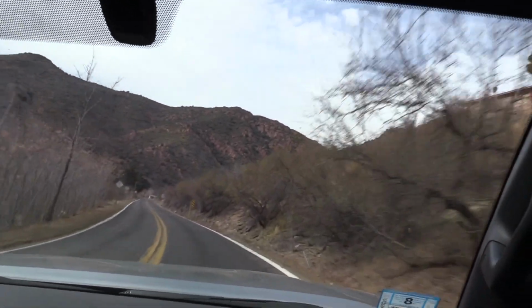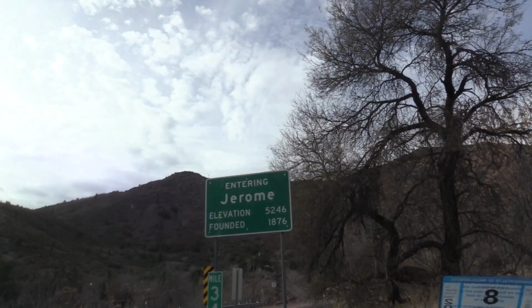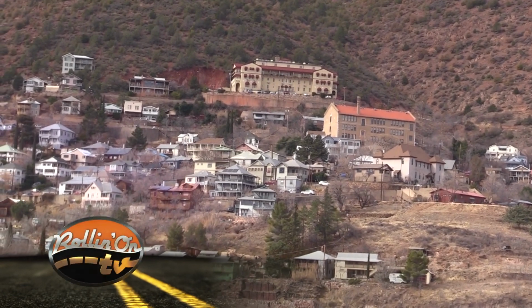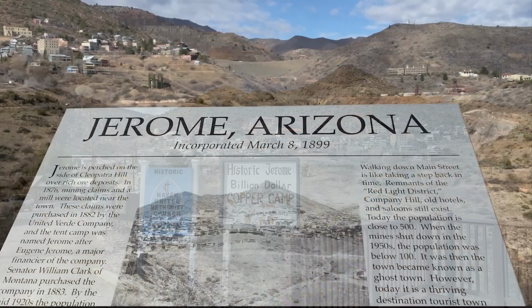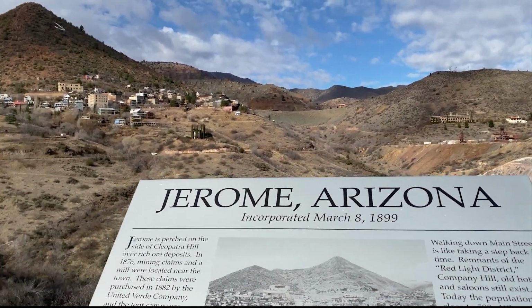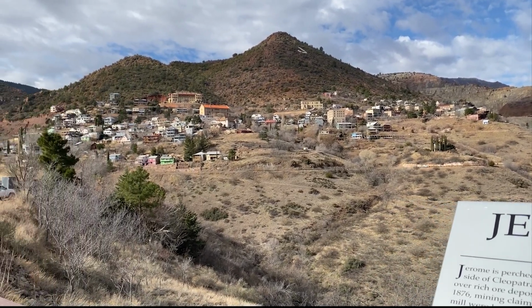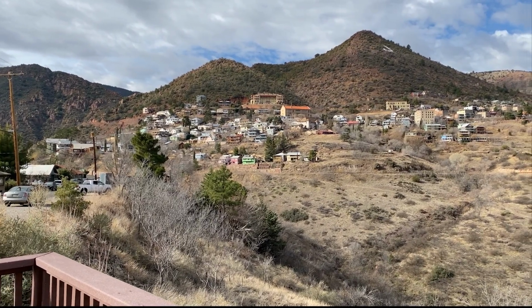One of the nice things about coming up this way is you get to see Jerome as you're entering it. Just as you pull into the area, notice this old sign on the right. Stop and learn a little bit about Jerome. It was incorporated in 1899 and it sits on Cleopatra Hill. It's a great spot for that photo of Jerome, and there's room for your RV to pull over.